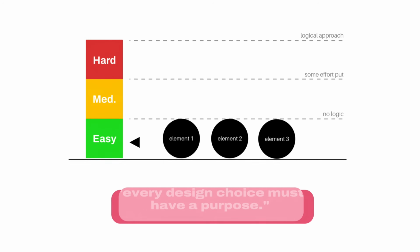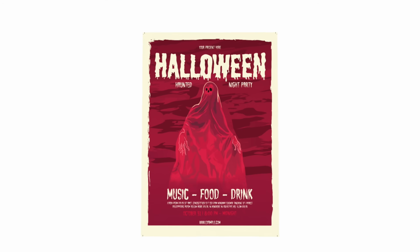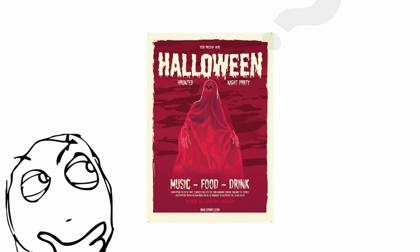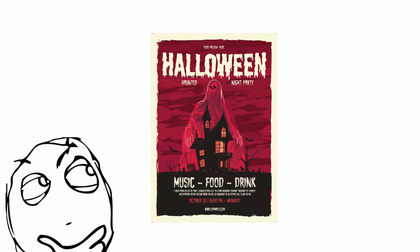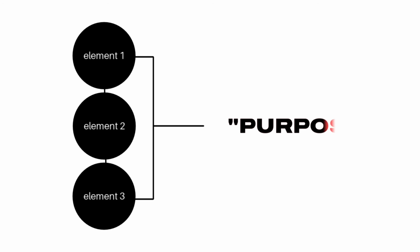Every good designer thinks in terms of every design choice must have a purpose. Maybe you felt that doubt creep in. Am I just making this look good, or is there more to it? That uncertainty can weigh heavy on your mind as a designer. But here's the key thing. Every single element in your design should have a purpose. Nothing should be random. No color should be applied just because you like that color, and no line should be drawn without considering how that impacts the final message of the design.